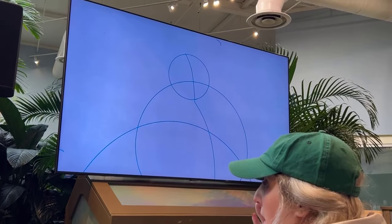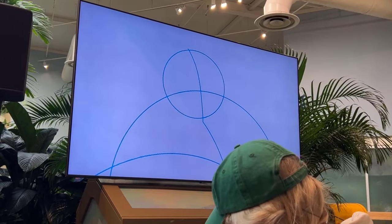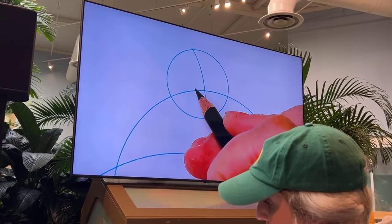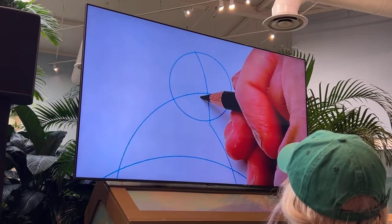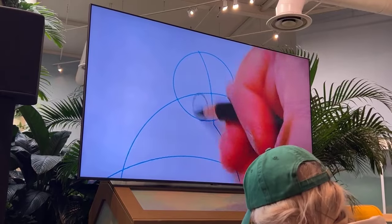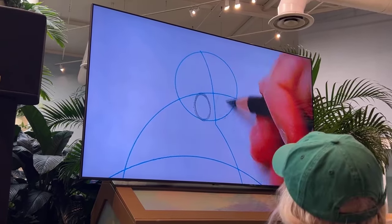Well, I'm going to zoom in now, so you know where to start. We're going to go way up here to that top circle. All right. So we're going to focus on this space right in here in between the top of this line and this line. And I'm just going to sketch in some ovals. So keep your lines nice and sketchy, because this is a sketching class. It's not a finished product or to hang in a gallery class. So I'm going to put one right there and one over here.